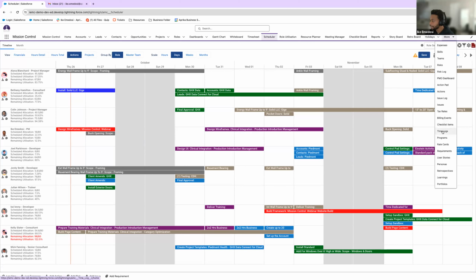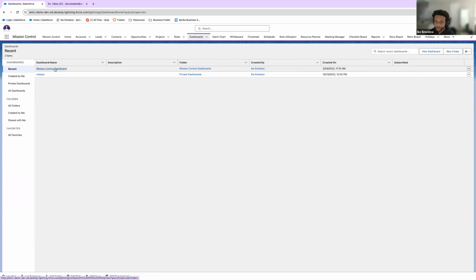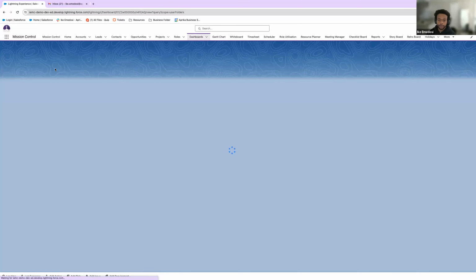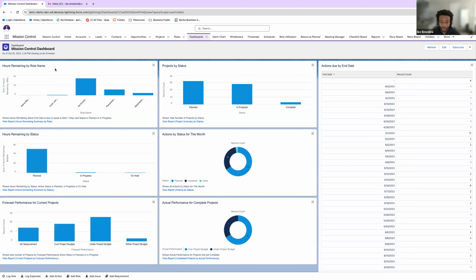So last but not least, for our lovely Alana, we're going to look at our dashboard. When we look at our dashboard, something very important is that within Mission Control, we have some predefined dashboards and predefined metrics. But again, because Mission Control is pulling that project management information out and to the forefront, you can build a report on it. And if you build a report on something within Salesforce, you can create a what?